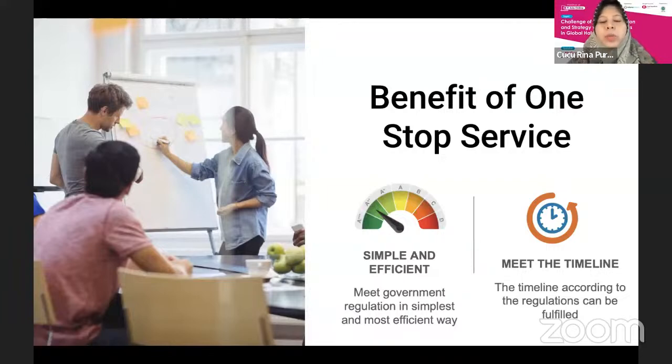So we hope that with this program, it makes things more simple and efficient. This one is because there are so many steps, so we will help you to make it simpler than before. And then we will also help you to meet the timeline. Ibu Mulyorini, or Miss Mulyorini, said before that based on our regulation, the maximum is 15 days for the company to finish the audit. If there is non-conformity, then you need 15 days to finish it. So with this one-stop service, we will help you to arrange the timeline. Just provide the documents to us. We will arrange the timeline for you, to help you to meet the government regulation.